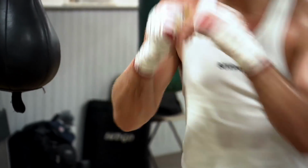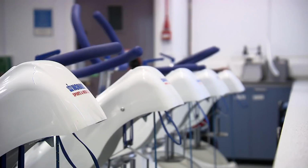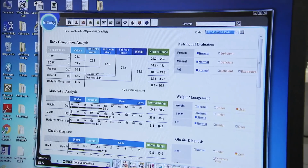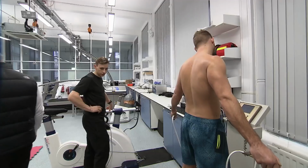In comparison to high-profile team sports such as football and rugby, professional boxing has perhaps been slow to embrace the testing and methodology used in sports science. But can a measurable, science-based and backed programme really provide that edge in the ring?